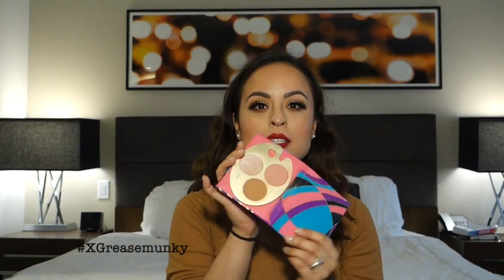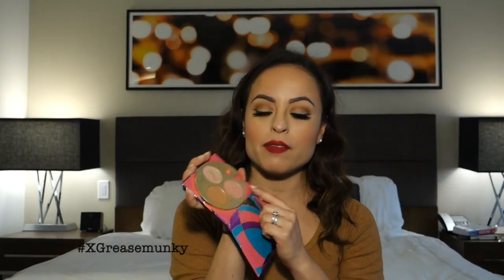These Tarte eyeshadows blend beautifully, but what I truly loved about that palette is this little compact. It's an open case, and then it has a slide-out drawer, and in the drawer this little compact comes in it, and this is awesome. This little palette, first I love it because it looks like a painter's palette, and I think it's called Painterly. Actually, the palette might be called Painterly, but don't quote me on that.